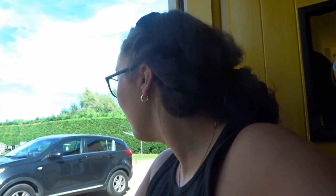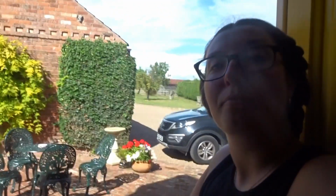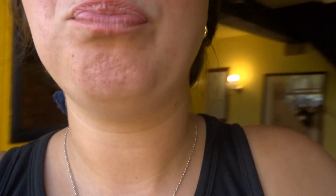I feel like I own an ice cream parlour with this door. I feel like I'd be like, hi, what do you want for ice cream today? How nice, how delightful. It's got great lighting in this place though, I've got to say.